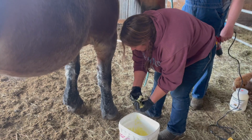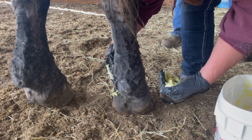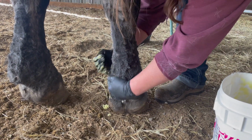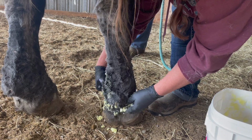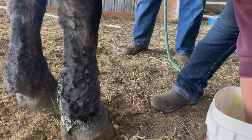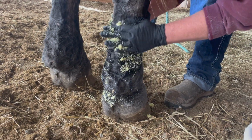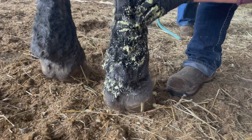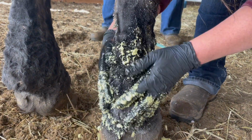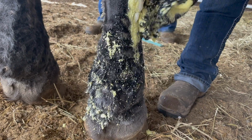I always start low first, on the inside first, because it's more difficult to reach. And I'm just going to work it into the leg. If you've got skin folds and nodules, you want to make sure to get it between the folds. You want to get the leg to hold as much as it can, that way it stays on, and if you don't get right back to it in a timely manner, you've got it soaked in well.